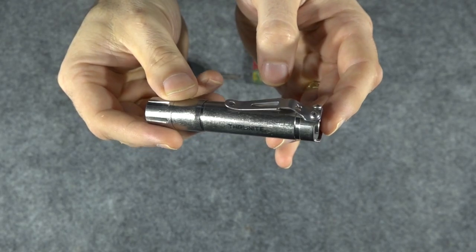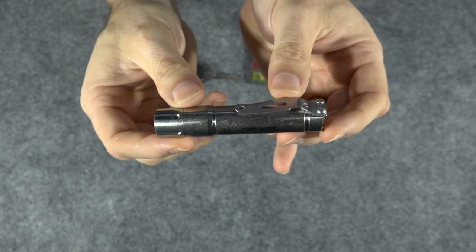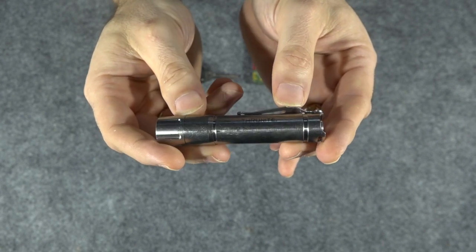This one happens to be from Thrunite. I believe it's a T10T titanium light. It's an awesome little light, but the little AAA Streamlight lights are pretty much awesome also. Sometimes I'll just carry one of those, but this is what I usually carry.